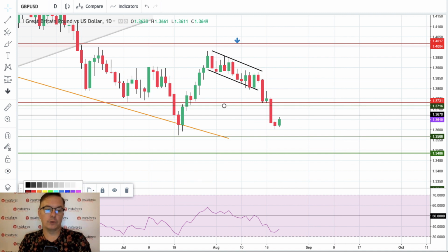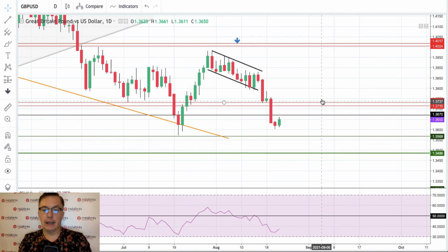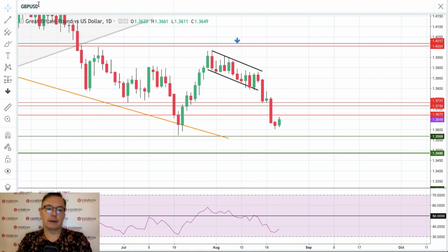And what we have here, technical resistance, of course, red lines as usual, and this one will be the intraday technical resistance, 1.3670. This is the technical resistance for the intraday traders, and of course 1.3716, 1.3731 are the other technical resistances on the British pound to the American dollar.